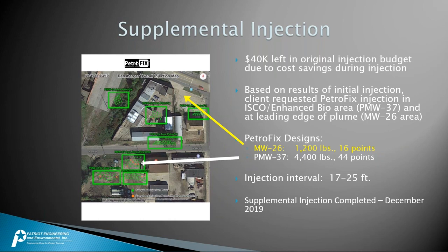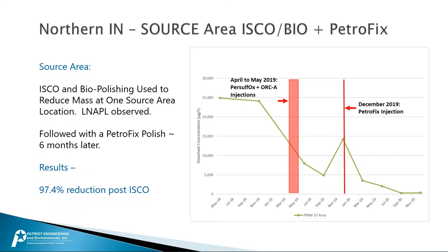We did also add an area down at the leading edge of the plume at the request of the client. I don't think that necessarily would have had to be done, but the client wanted to do it, and we had $40,000 left over that we had saved during the initial injection by getting things done quickly and efficiently. So we were able to add that without asking the responsible parties for additional money. And that supplemental injection was completed in December 2019.